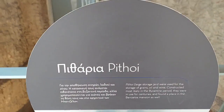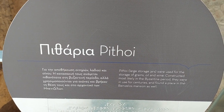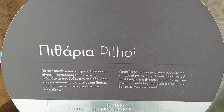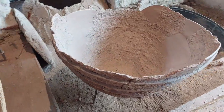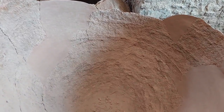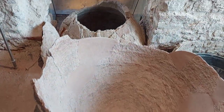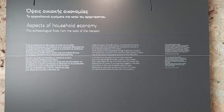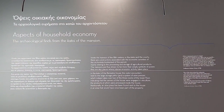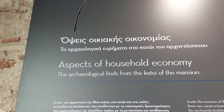So, ito, large storage jar. Used for the storage of grains, oils, and wine. And then, pasok tayo. Ito rin yung storage. Then yung jar. Look at that. Aspects of household economy. The archaeological finds from the cattle of the mansion.